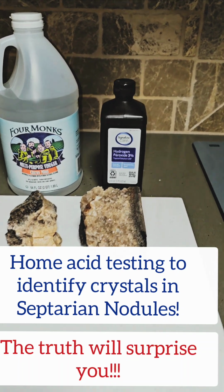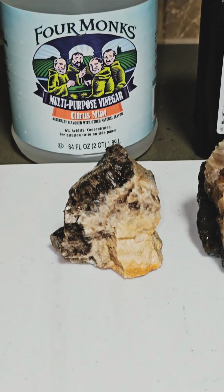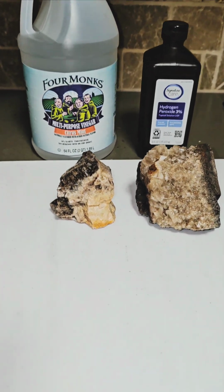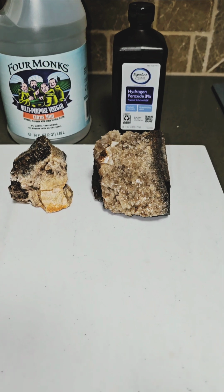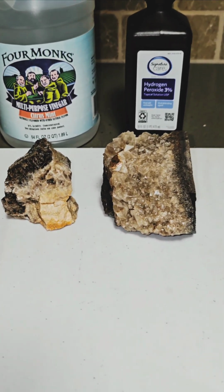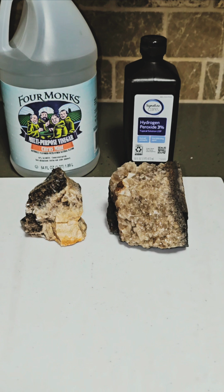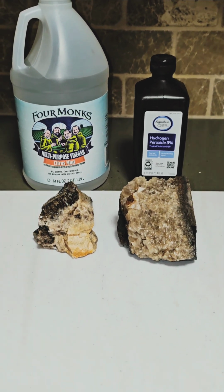Happy 1st of September. As promised, I'm dedicating this whole month to the rock and mineral specimen identification series, and I'm really excited about it. So I posted a reel of these rocks earlier. It says, I believe, like rare Septarian nodules found at the lake. Definitely check that out. It shows the fluorescence and what have you. So now we're going to take these specimens and do a little home acid testing.